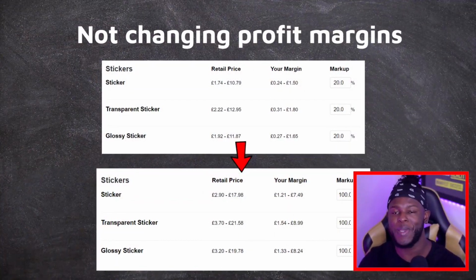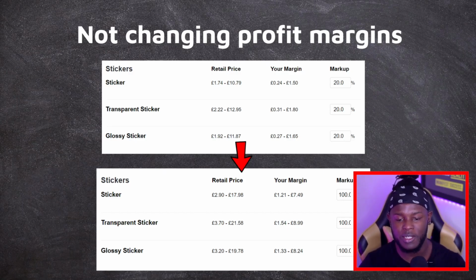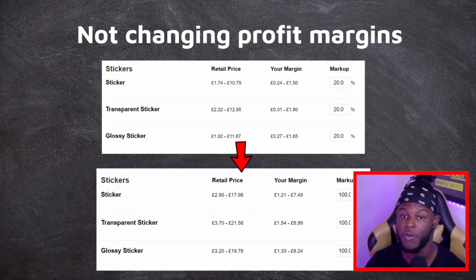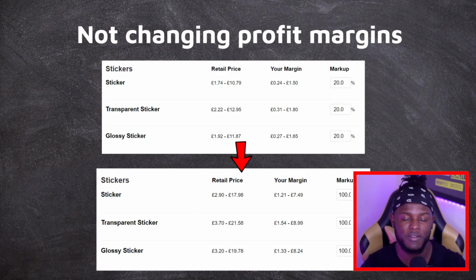This right here is a big one, and it's not changing profit margins. Now, I'm just going to talk about stickers in this example, as I know a lot of people probably do this. When it comes to sticker margins, Redbubble by default sets them at 20% markup. What you want to do is increase this. The profit you get from stickers is actually very, very low, and a lot of people always feel disheartened because they don't really feel like they're making that much money because of this.